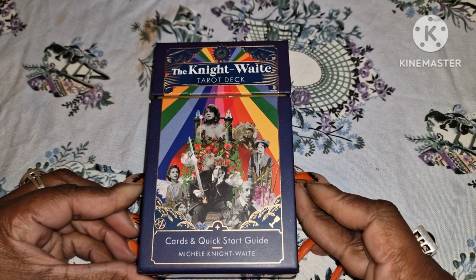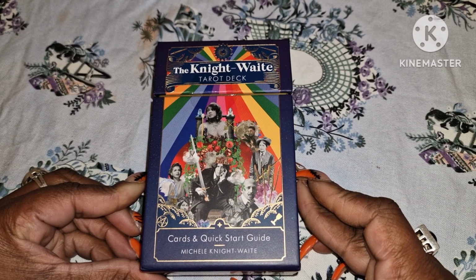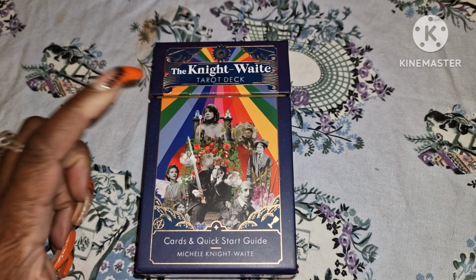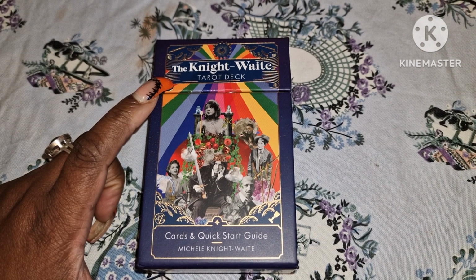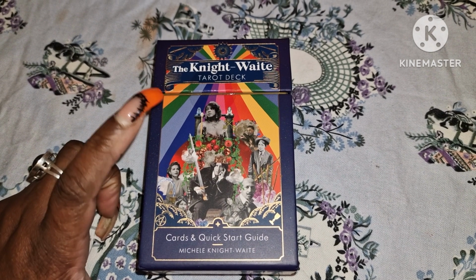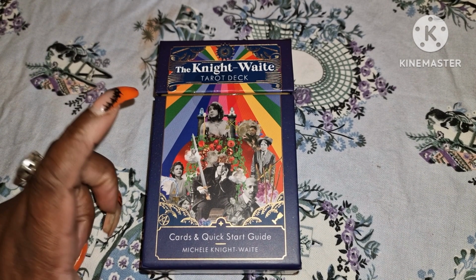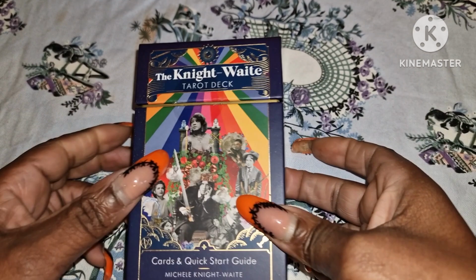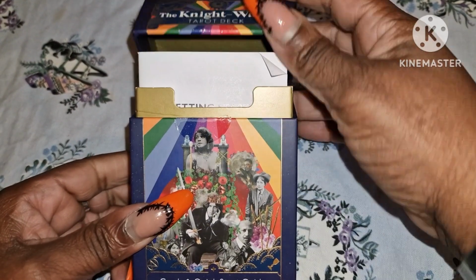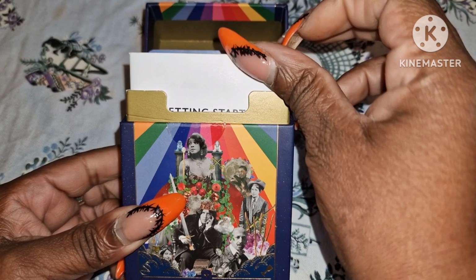So I thought I'd hop on today to do a flip through and first impressions of a deck that I received yesterday. The deck is called the Knight-Waite Tarot deck and it's by Michelle Knight-Waite. Now I have opened this deck because I received it yesterday and taken off all the plastic cellophane. So the deck comes in this nice kind of cigarette type top box, which I like.